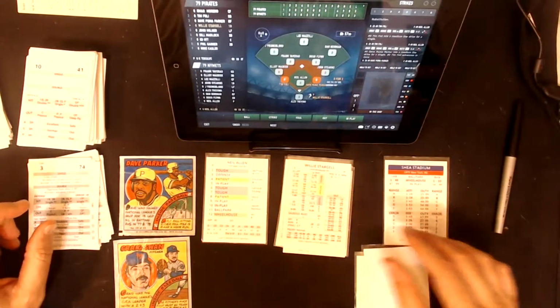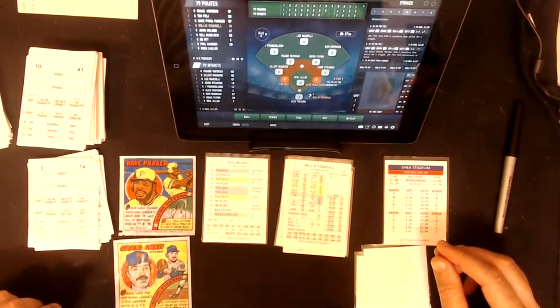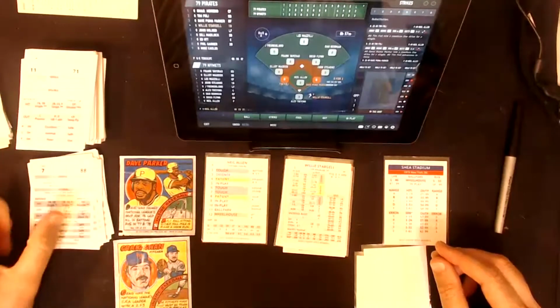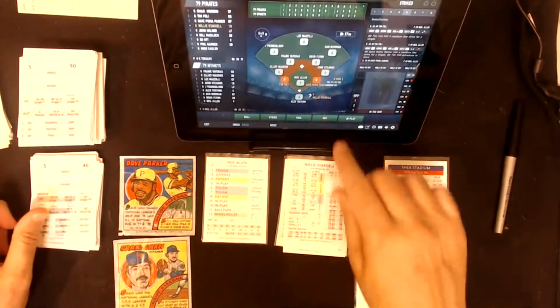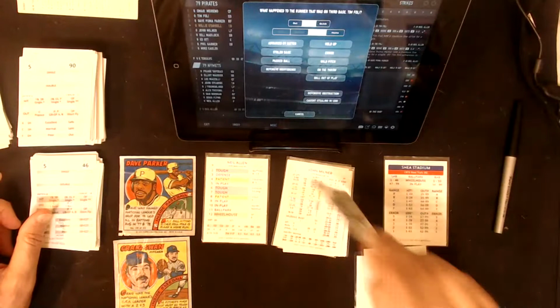All right, Willie Stargell. Willie Stargell was the co-MVP in 79 with Keith Hernandez. Here's the pitch. It should say 7. That's a tough pitch. Tough pitch. 1-67 is a strikeout. It is a strikeout. Big strikeout for Neil Allen.